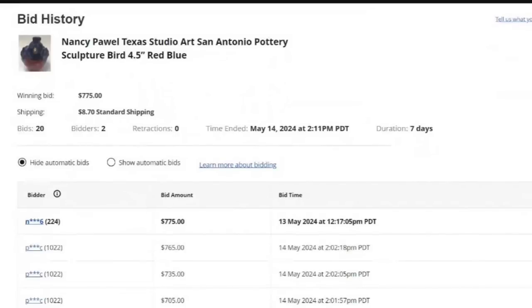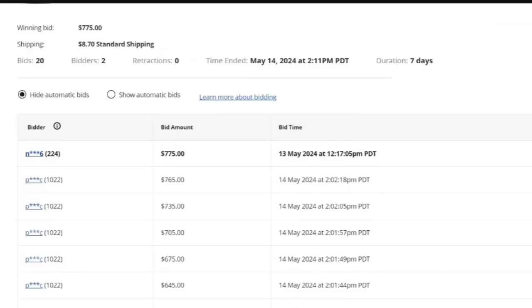So this one was a case of 2 people really wanted something. There were only 2 bidders. So this seller was probably very happy with this. 2 bidders wanting something is all it takes to drive prices up, guys. That is all it takes, is 2 people to really want the same piece. So let's take a look.